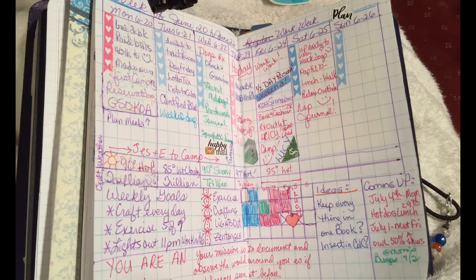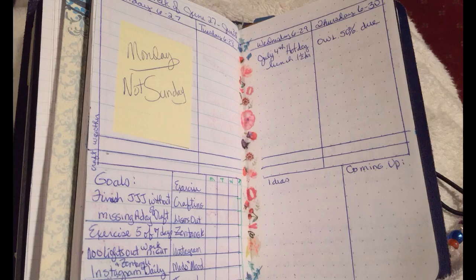So there will only be one insert with my planner for the month of July. So that's going to be a big change for me.